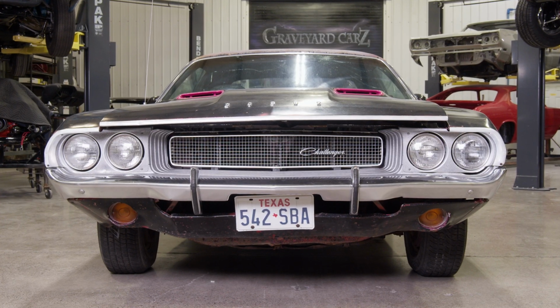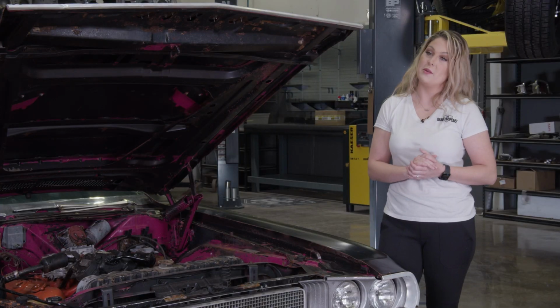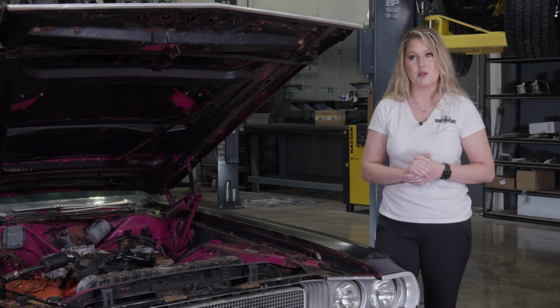This 1970 Dodge Challenger A66 4-speed car is one of 1,830 ever made. It also happens to be the subject of this week's autopsy report.